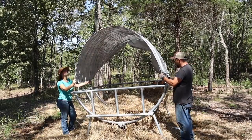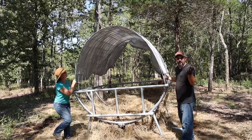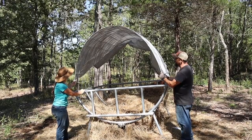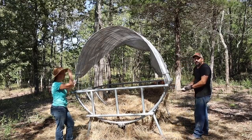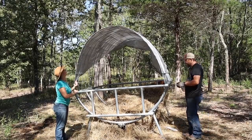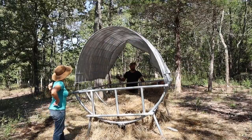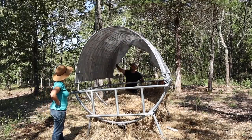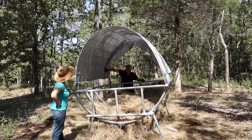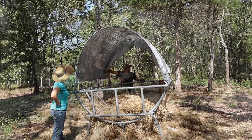Yeah, I think that's going to be perfect. Okay. I think that's going to be just about right. That's awesome. Now we're just going to use zip ties to attach this. I think that fits pretty well. We have a little extra back here that we're going to have to fold under and attach. But I think it's going to turn out well.